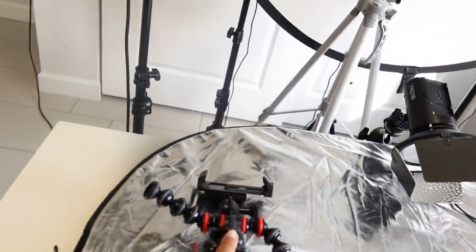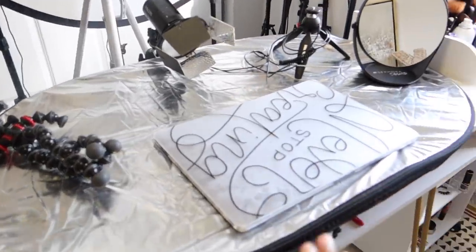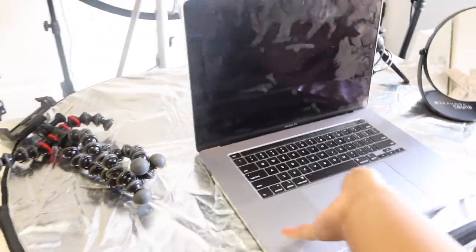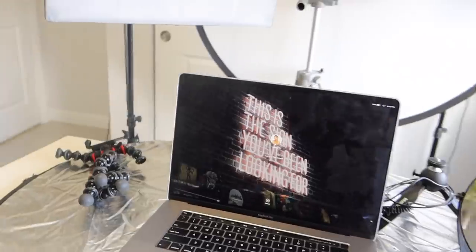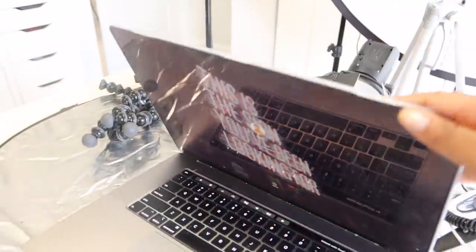Sometimes when I'm filming a YouTube video, I also film Instagram stories, so it's good to have this right here for easy access. And then of course I have my lovely computer, and when I'm filming, I just have it open. Wow, it's so dirty. I just have it open so that I can use this as my viewfinder for me to see myself. I'm gonna close that because I need to clean that.